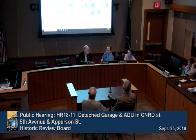What about the upper roof being a 4/12? Do you think that would help it look more like a story and a half if it was a little lower? I don't think it would. All right. I think that's the end of my spitballing.